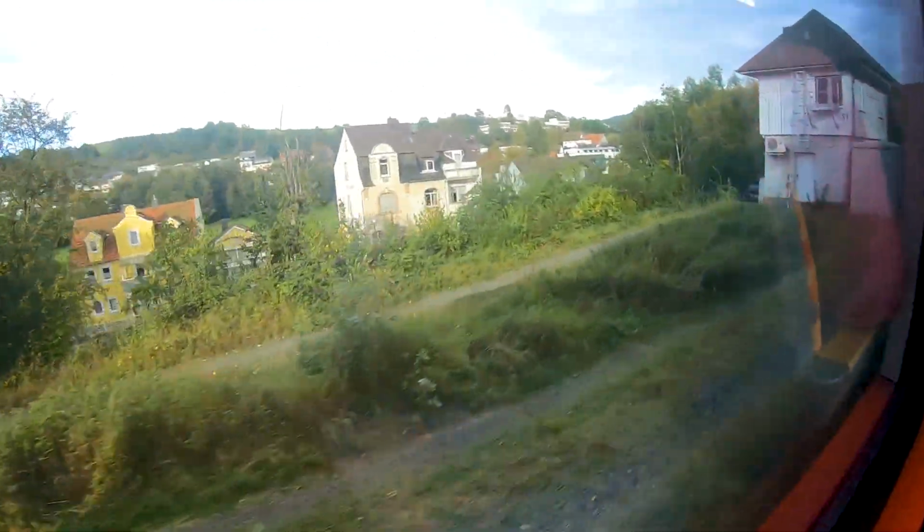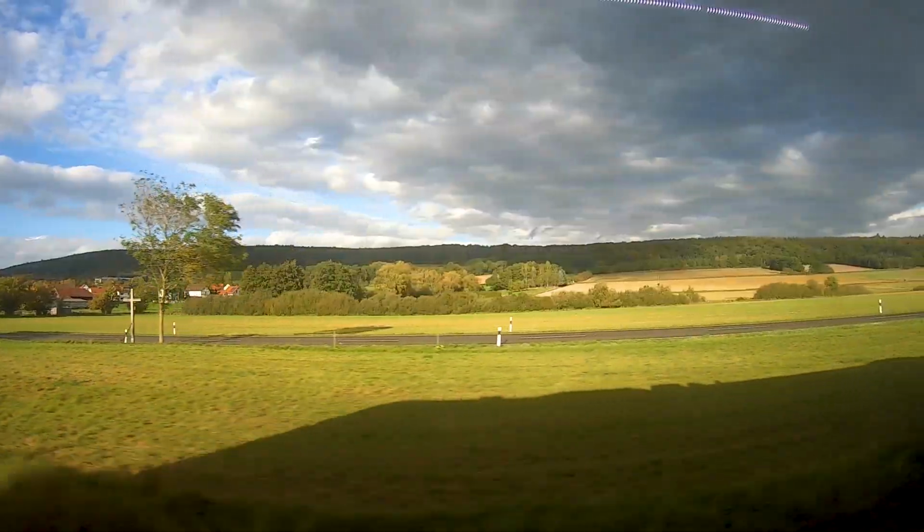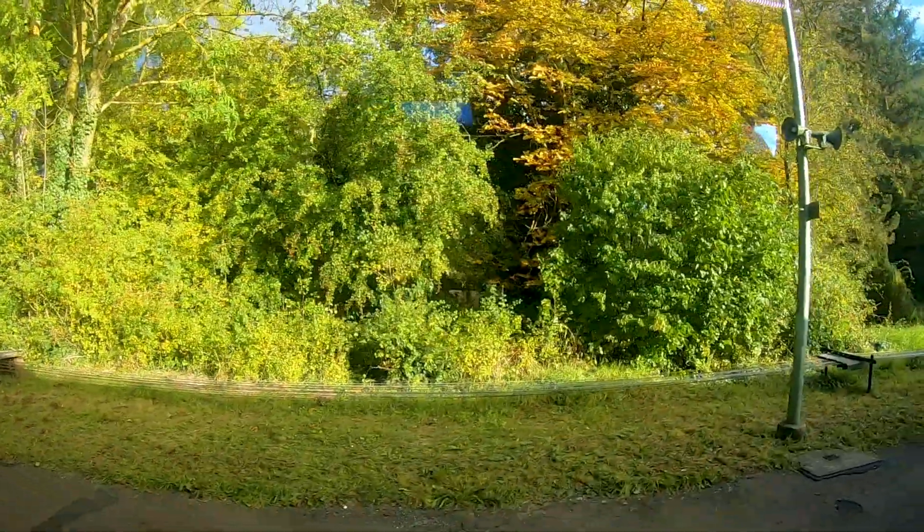We have two stops in between on our way to Fulda, at Lịqwyd and Oberbimbach. The landscape is quite nice. It's not too spectacular, but we have some fields and some forests, and that in a slightly hilly landscape, so it's a quite nice part of Germany. We are going very close to the mountain Vogelsberg, that's why it's also called the Vogelsberg Railway.